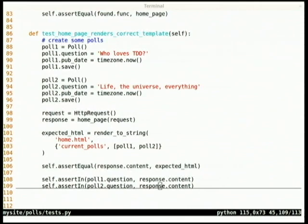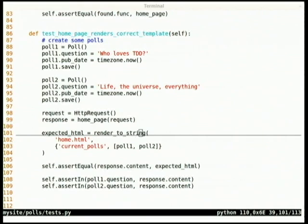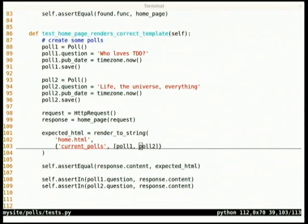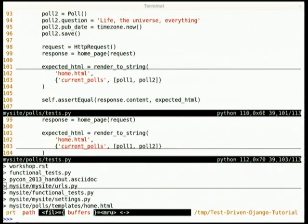Okay, so going through that step by step, we've added our two little assertions that say, okay, these questions should be in there. And when we render the expected HTML, just like we do in the real thing, in our test as well, we need to say the polls need to be passed into our render functions as current polls. The render to string and the render argument are very similar. The only difference really is I'm using these two as just a straight list, whereas in the view, I'm using a little query on the database.